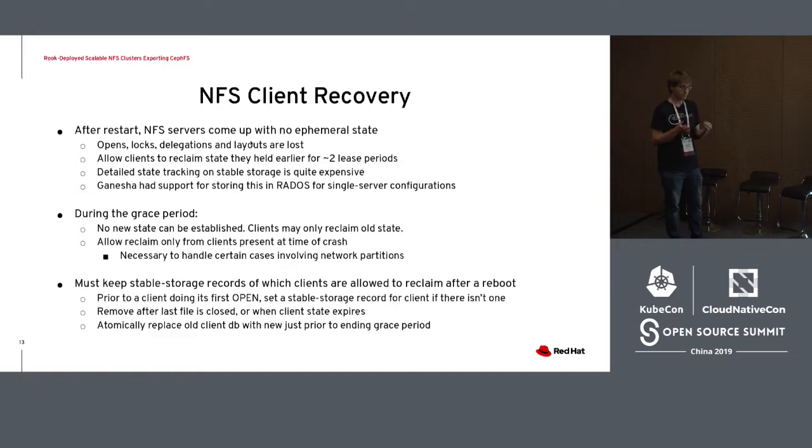So during that grace period, the NFS server can't issue any new state, and the clients may reclaim the state they had prior to the crash. And in fact, this method of recovering all of the state that you had open is very similar to what we do in CephFS.